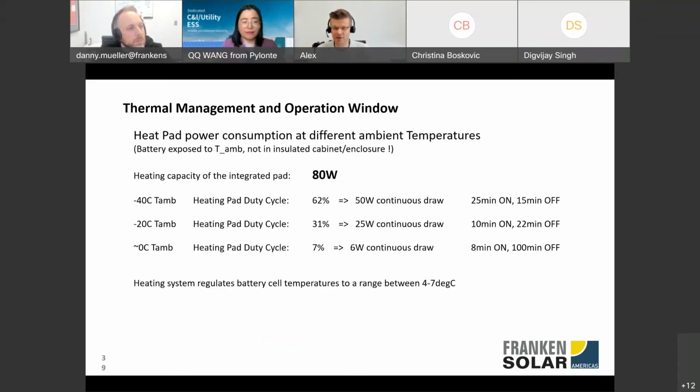Of course, heating a battery electrically over an electric heat pad will require power to actually do that. I have 3 operation points just as an example. We can draw that into a diagram as well, but that gives you a good overview of how the system works. In the worst scenario possible, the battery is non-insulated and just sitting in an environment that is -40 degrees Celsius. The heating pad has to run quite hard to keep the battery temperature in that 4 to 7 degree Celsius range, and that applies, as I said, to the core of the battery where the cells are located. And for that, the continuous power draw of that heat pad is about 50 watts.